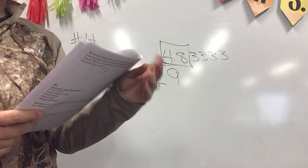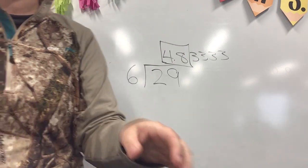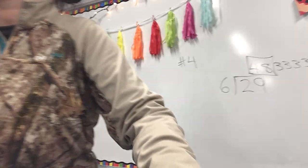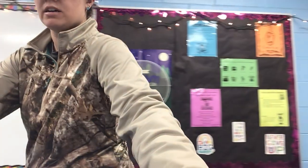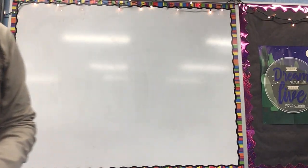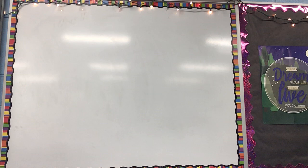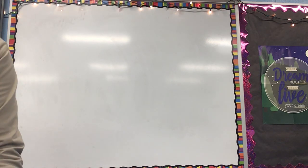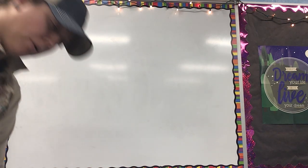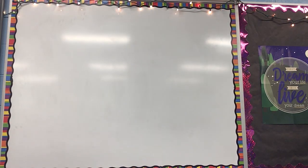Turn to your packet to number 5. Ooh, I like number 5. It's a thinker. You're going to have to think here, guys. Number 5 says a lemonade recipe serves 6 people and requires 2 2/3 cup sugar. How much sugar will you need if you make the recipe to serve 9 people? Okay. Try it on your own now.